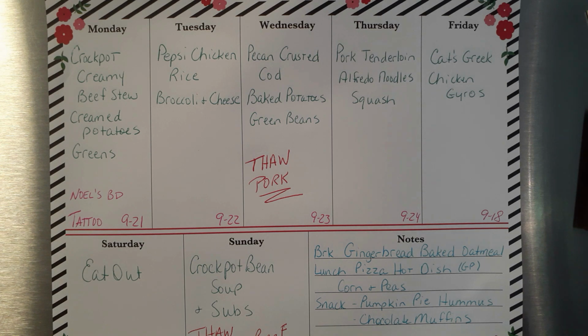Snacks, of course, the pumpkin pie hummus. And then I also want to make some of my chocolate muffins. I may have made them for you before or not. They're 1-point muffins because I make them smaller. They're not a full-size muffin, but they're not a mini muffin. They're somewhere in between, but they're a point.